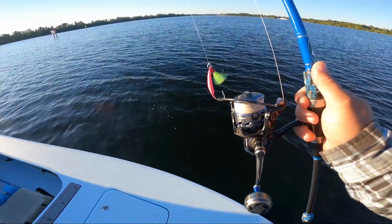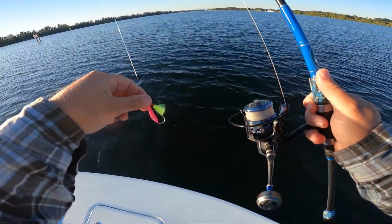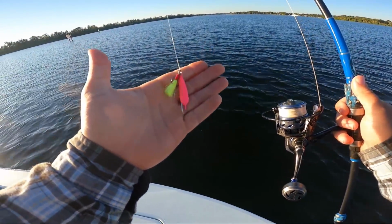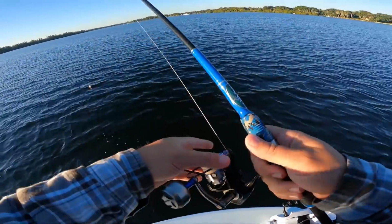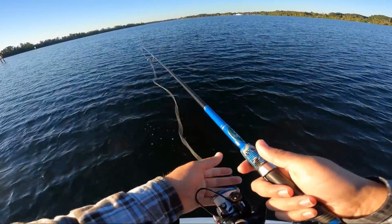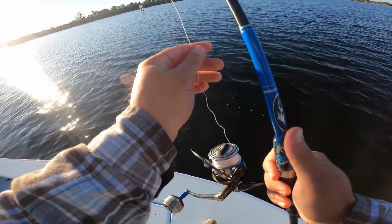All right, I'm starting out throwing maybe the simplest, but one of the best lures of all time. The goofy jig, or the pompano jig, banana jig, whatever you want to call it, is literally a piece of metal with a J hook, and then a little quill on it, and you throw it out and you jig it up and down. I have caught pompano, redfish, snook, trout, black drum, sheepshead, literally I think everything on this thing.